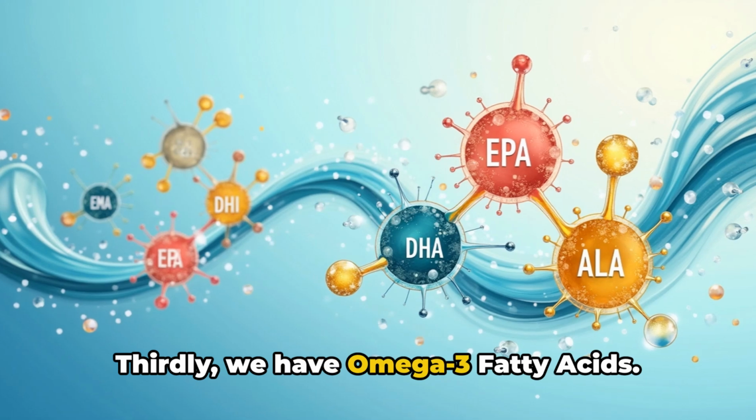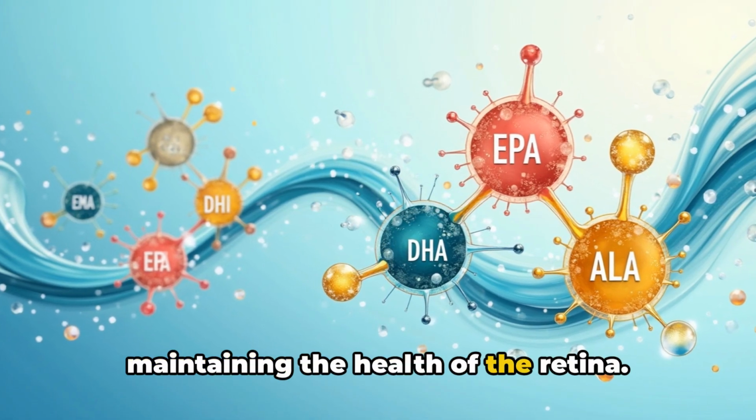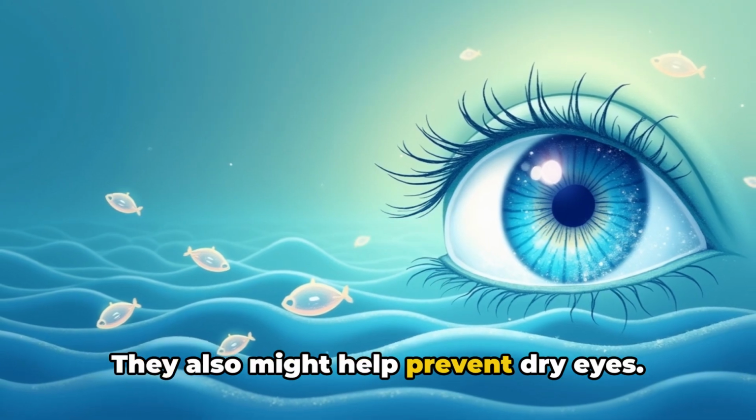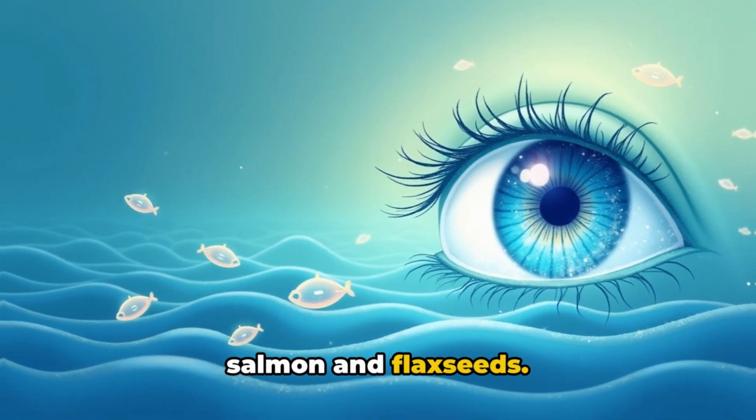Thirdly, we have omega-3 fatty acids. These essential fats are critical for maintaining the health of the retina. They also might help prevent dry eyes. You can find omega-3s in fatty fish like salmon and flax seeds.